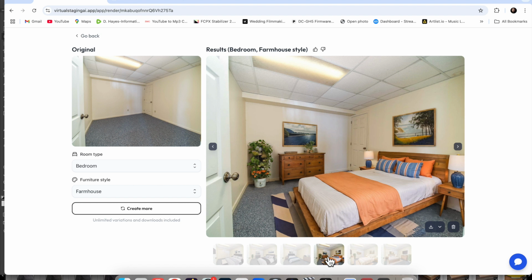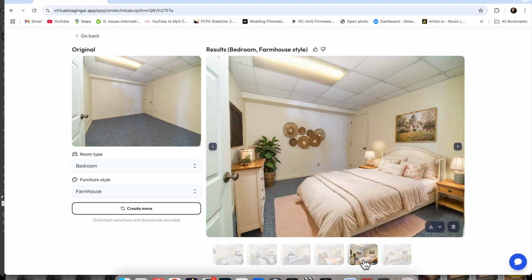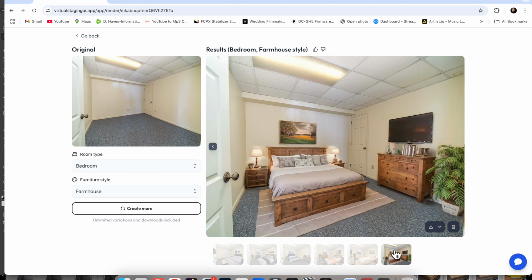But, okay, I like this one. I like the farmhouse look. You can tell the actual image had the sun shining, so it didn't mess any of that up. It actually puts light there. See, look at that. It puts the light on the wall, which makes sense. It should do that, otherwise that would look super fake. And the shadows behind the picture on the wall. And then, there you go. I even like that.